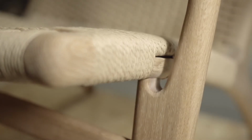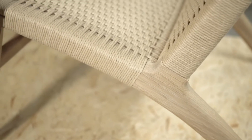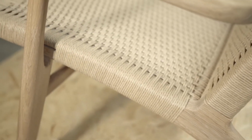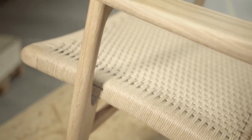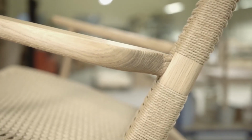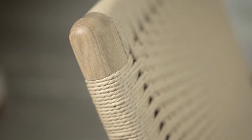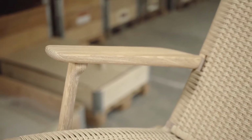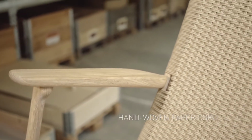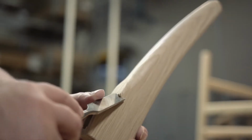All too often, our passion for novelty is fleeting. We see something, want it, but the moment passes, and with it the desire, unless it's a piece that speaks to our souls. Hans J. Wegner designed the CH25 in 1950, a time of new ideas, among them Wegner's vision of crafting furniture using woven paper cord, considered a substitute material during the war.